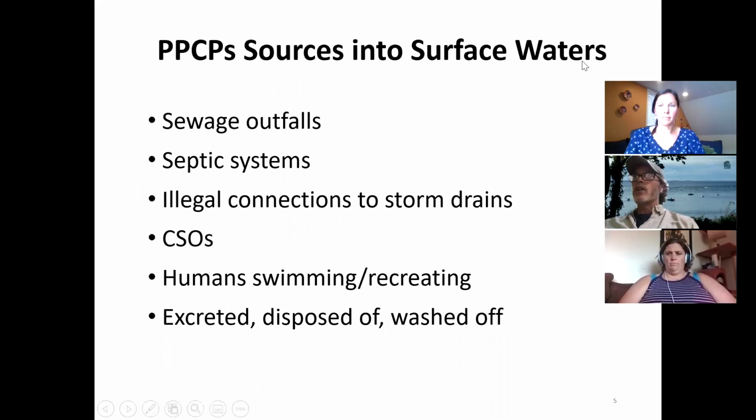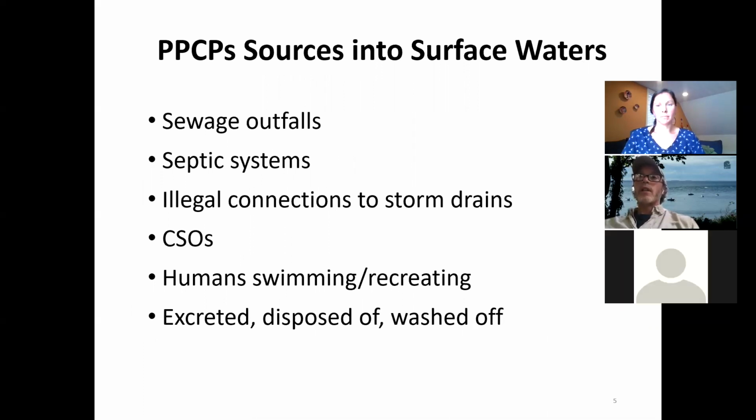How do we get these into our surface water? So everyone on the line today does some kind of monitoring, and we're all probably pretty familiar with sewage outfalls. But also recently we found out that many of these compounds can enter our surface waters through septic systems, whether they're functioning correctly or not. And I'll show you some slides in a few minutes, some research out of Cape Cod, where most of the sewage treatment is septic systems. Because it comes from human sewage systems, also illegal connections from sewage systems to storm drains will also carry these pharmaceuticals. Combined sewer overflows are a source in urbanized environments where we have sewage mixing with stormwater. And then also just anytime humans apply these things to their bodies, whether it's a cosmetic or a sunblock, and then we go into the water.